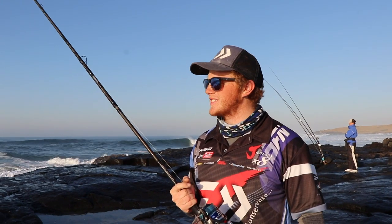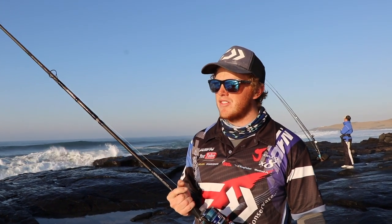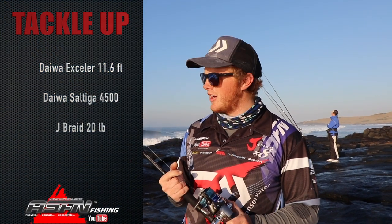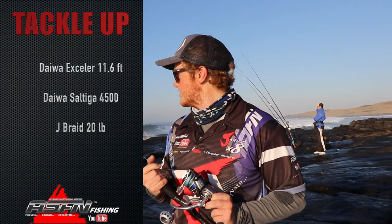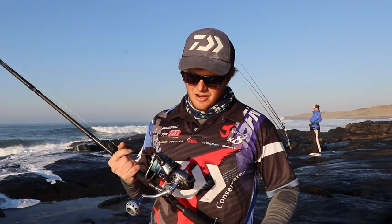Waiting for a shark bite, I sometimes get a bit bored, so I take a plug and I start fishing for some garrick. The garrick haven't been around too much, but we've just seen a couple in the waves, so we're going to try our luck now. I've got my Daiwa XLA 11'6" and my Daiwa Saltiga 4500H loaded with 20 pound braid.